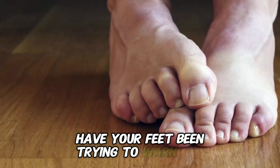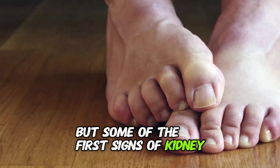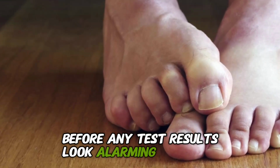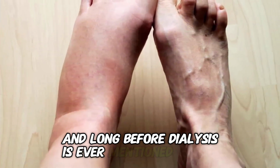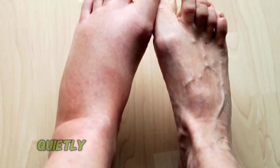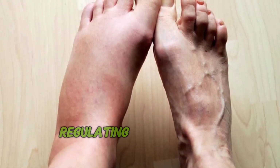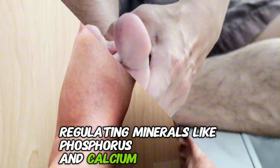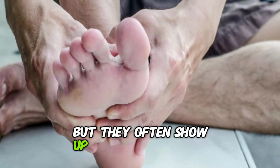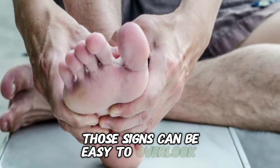Have your feet been trying to warn you? You may not realize this, but some of the first signs of kidney failure appear in your feet, often before you feel sick, before any test results look alarming, and long before dialysis is ever mentioned. Yes, your feet. That's because your kidneys quietly perform essential roles: filtering toxins, balancing fluids, regulating minerals like phosphorus and calcium. When they start to fail, the signs can be subtle, but they often show up where you least expect them. And for older adults, those signs can be easy to overlook.